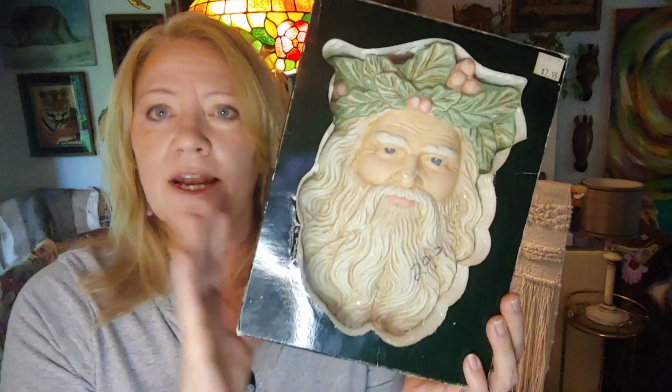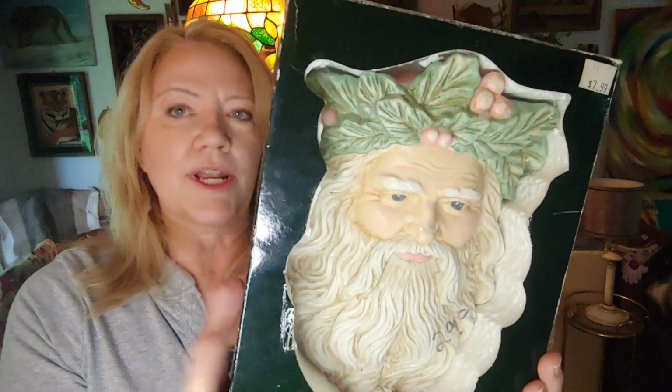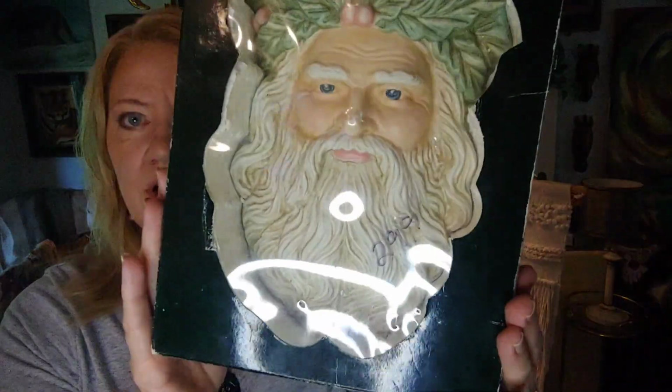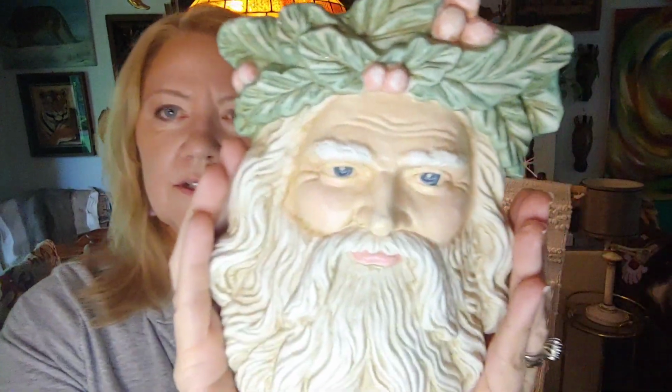I think you could see the beauty of it more if I pull it out and hang it up. But I always like to keep the box, because I think that's part of the sale of something vintage. This was made in Taiwan. Back then it cost $8 and I got it for $3. But let me pull it out so you can take a look at how beautiful this piece is. Isn't it gorgeous?